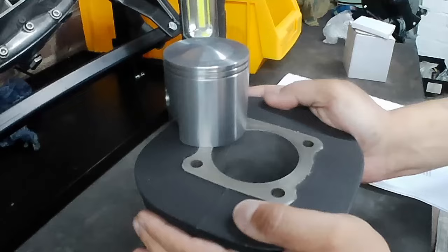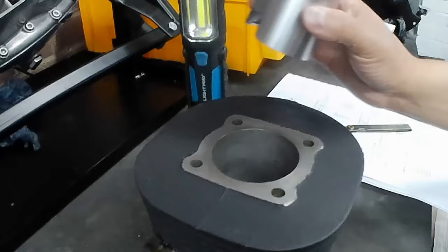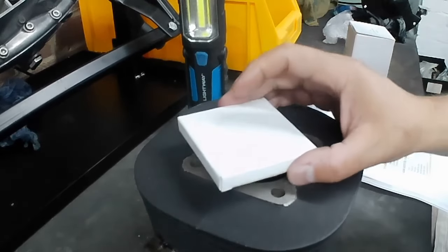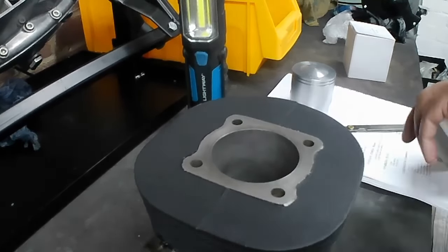Right, let's get on, do some work on the BSA. Okay, we are over at the bench, and we've got Peter's B175 barrel, newly rebored, sitting in front of us, and we've got the piston, and we've got the piston rings. We're going to do the ring gaps, measure the ring gaps. So get the piston rings out.